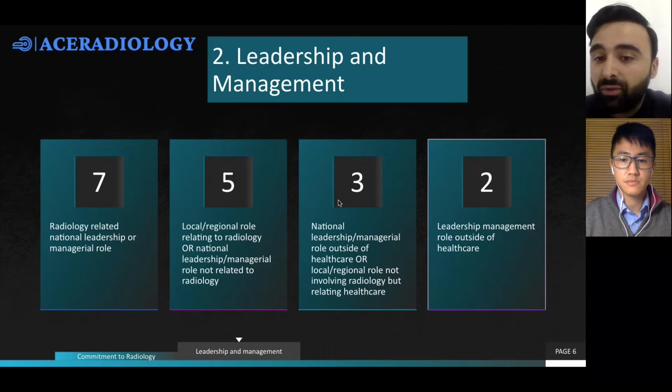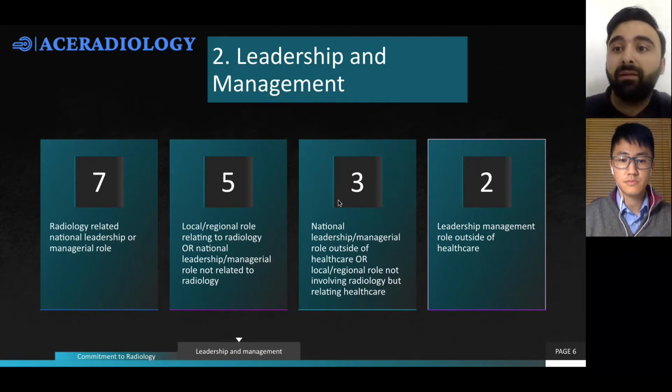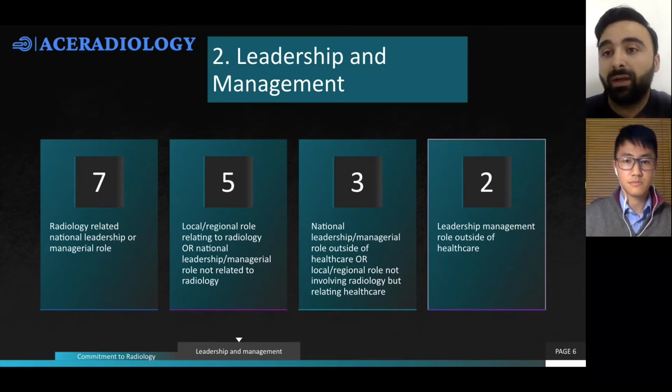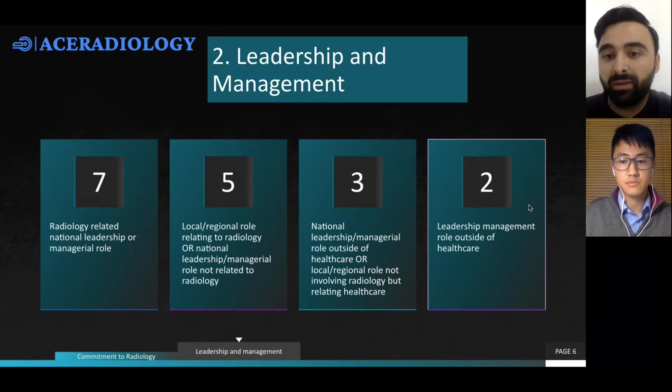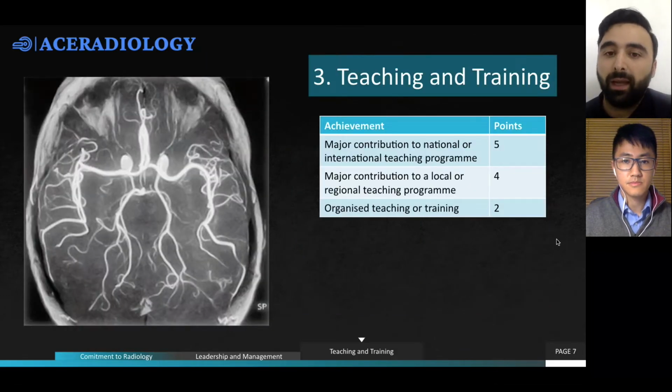Or if you've had any sort of leadership management role outside of healthcare, even before medicine, or during medical school, that counts as well. So definitely get that in. Look back into your medical school time, any sort of roles you've had, or even if you can make your own society up, for example, and some people have done that, and you can become the leader or the president or whatever and score points. The key thing is having that role for 6 months, essentially.